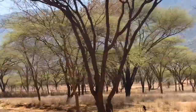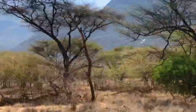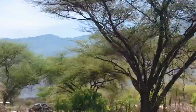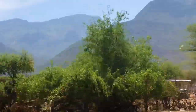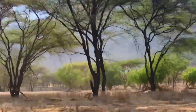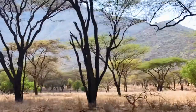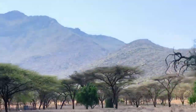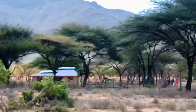As we continue on the journey, the road becomes bumpy and the scenery transitions to a greener environment dotted with very many hills and lagas. It feels as though you're passing through a valley surrounded by hills, and it's absolutely beautiful. We finally made it to Ngurunit.